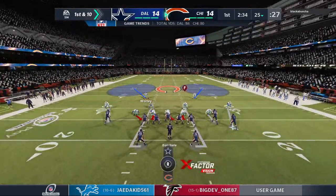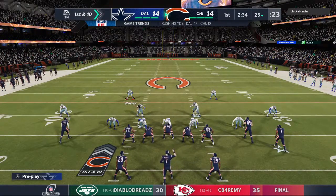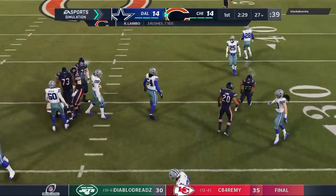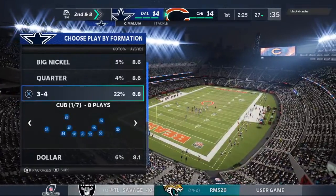At the line, prepping for their next drive, the Bears offense. They start from scratch here, so to speak. 14 all following the interception last time that led to a score. Well, they've got it 1st and 10. And he's upended after a gain of 2 out to the 27. He was 2 yards on the carry there.